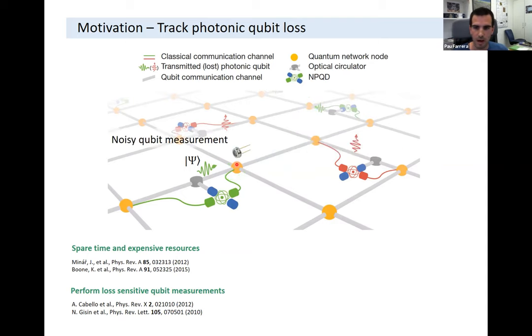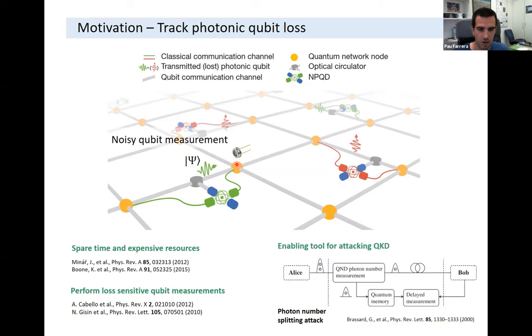And here, one simple example would be if you have a qubit measurement which is noisy, then using such a nondestructive detector, you can use it to only open the gate of your qubit measurement when the photonic qubit is there, and therefore reducing the noise of the measurement. And yeah, such a detector has also been proposed for other things, for instance for QKD attacks, in particular for the photon number splitting attack. One of the components is such a nondestructive qubit detector.